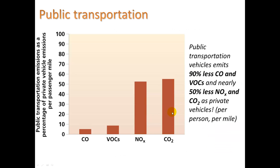This is showing public transportation. These vehicles emit 90% less CO and VOCs and nearly 50% less NOx and CO2 than private vehicles. That's huge. We should be riding buses more or trains.